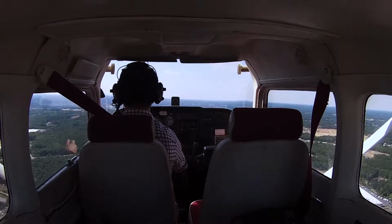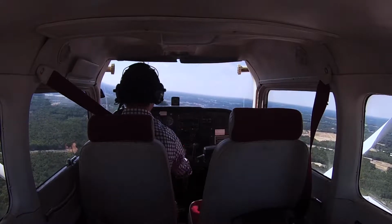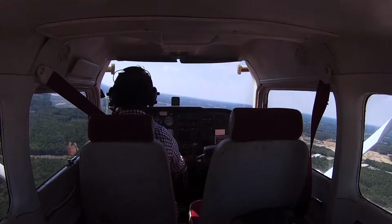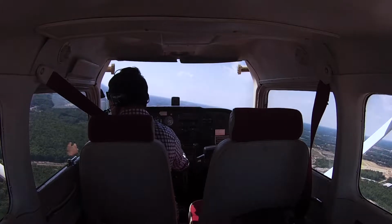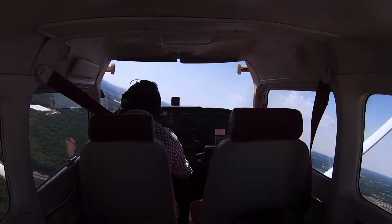52407, midfield, left downwind, this will be a full stop. Number 52407, make a short approach and clear to land. Short approach, clear to land, 407. Number 4753, continue inbound, you're number 2 for the runway, following.